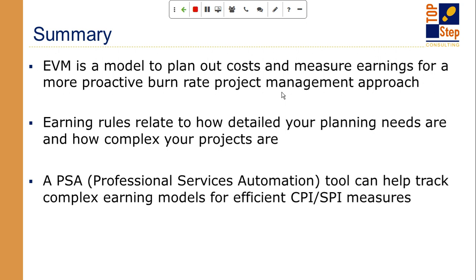And of course, if you haven't already invested in one, PSA systems and a lot of these tools can actually calculate EVM for you in a more automated way, so you don't have to pull out that spreadsheet and calculator and try to do it all yourself, because that way you have all of your data pulled together and it can give you more real-time information as we go.